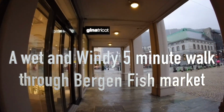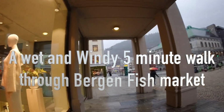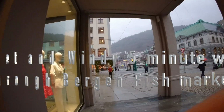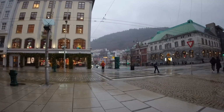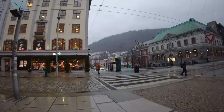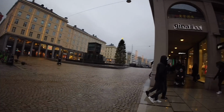Hello, this is just a quick 5 minute walk through the city centre today. I was in the city, but I thought it would be a good idea to just show you what a typical miserable, wet, out of season day is like in Bergen. So this is basically the main square, the Torgallmenningen, where all the shopping is.